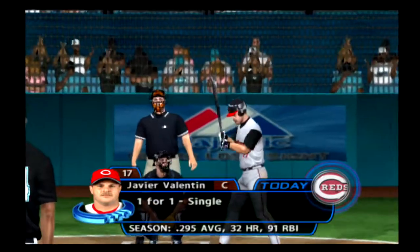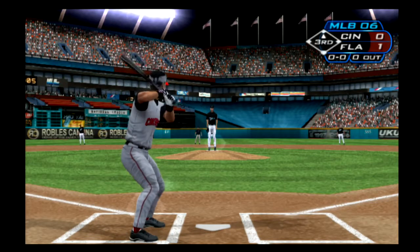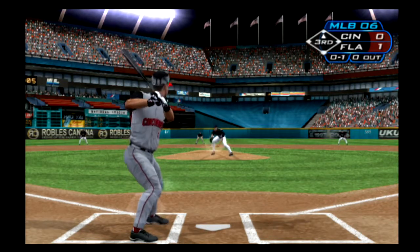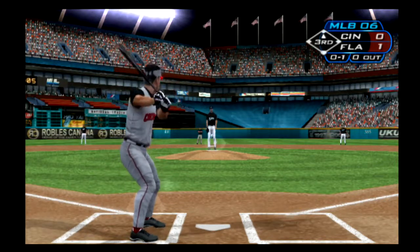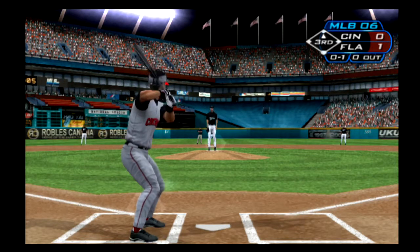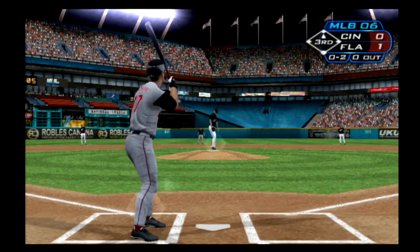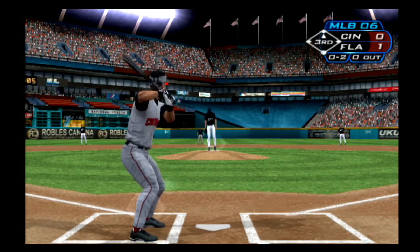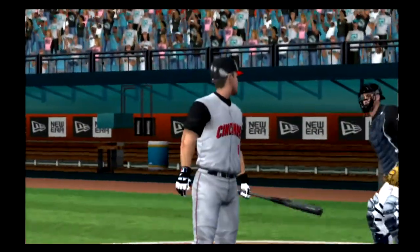Javier Valentin is ready to go here as we begin the third. Javier Valentin. Starts him out with a changeup for a strike. Boy, tough when you take off speed to start the at-bat. Fastball, and he's quickly in the hole, 0-2. And a changeup swung on and missed for the first out.